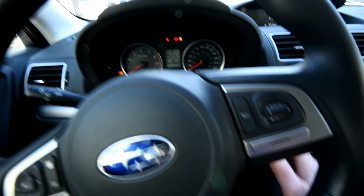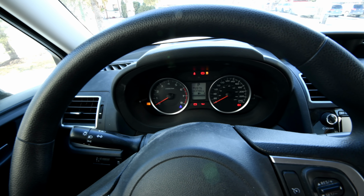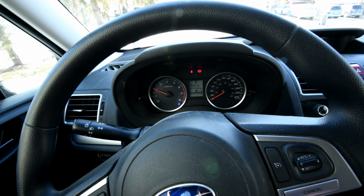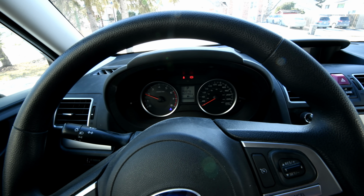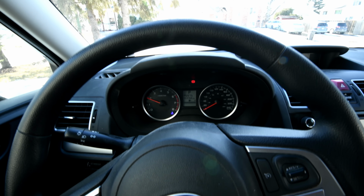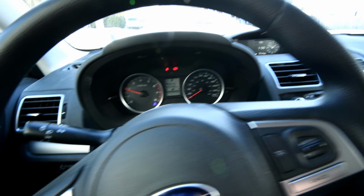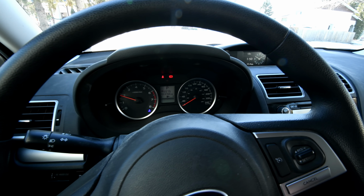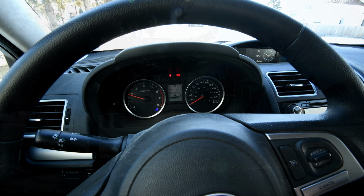Here we go. This is going to be the first time since way before Christmas. Okay, the battery maintainer worked. Okay, oh, what's this warning here? Oh, it said obey all traffic laws. Well, I do anyway. All right, you know what? I'm just going to let it run a little bit, and then I think we should take her for a spin.